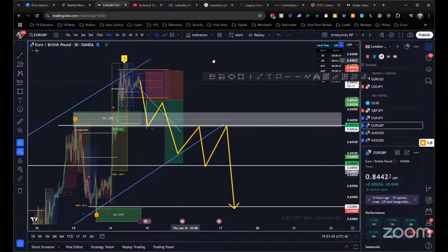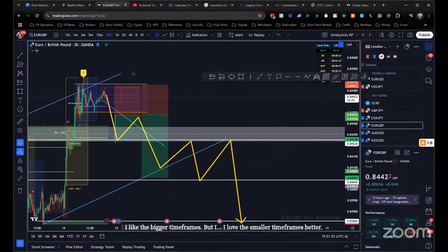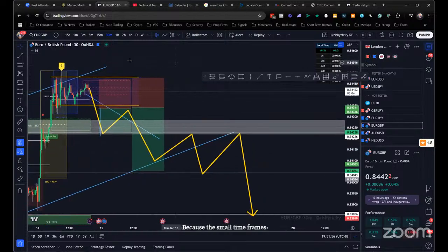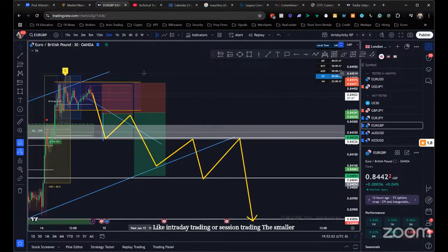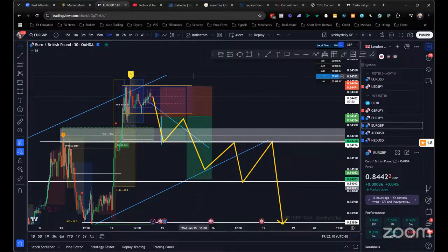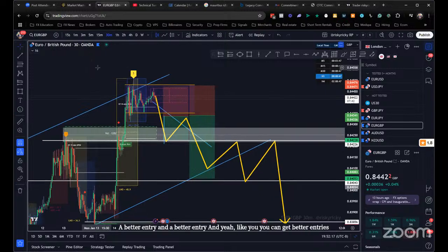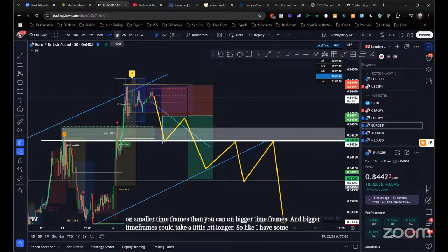I like the bigger time frames, but I love the smaller time frames better because, especially if you're intraday trading or session trading, the smaller time frames are going to be what can get you a better entry. You can get better entries on smaller time frames than on bigger time frames, and bigger time frames could take a little bit longer. I have some methods that require the 1 hour only, and some methods with the 15-minute and below. So 15-minute, 5-minute, 1 minute, and even down to 15 seconds.